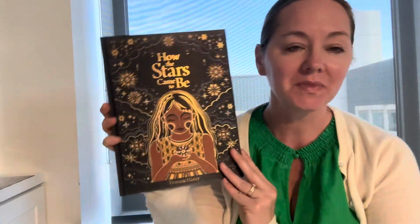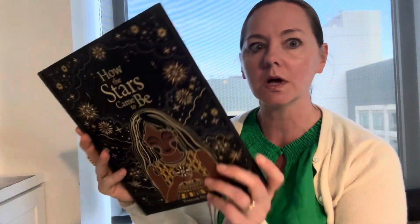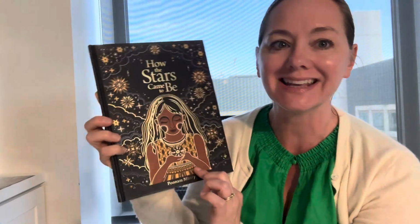It's called How the Stars Came to Be by Poonam Mistry. And the artwork in here is so beautiful. It has a black background with gold. It looks like the gold is etched in, or the white and the silver is all etched in. And it's so interesting how this is different. The art is different than most books that have a white background with colors on top. This is a black background like the night sky with stars popping out.